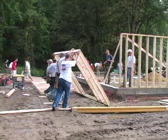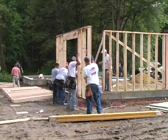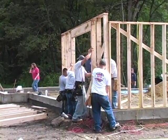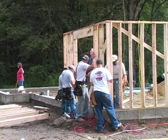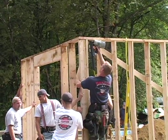Okay, we're erecting the wall. We're going to lift it up, put it on the base plate, fit it over the screw holes, and then we'll line it up against the other wall, make sure it's plumb. Making sure one end is done right first, and then add another section of the wall.